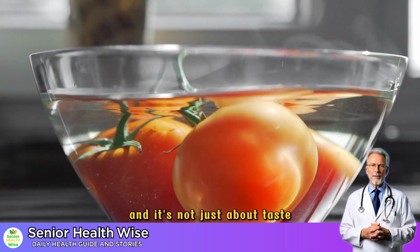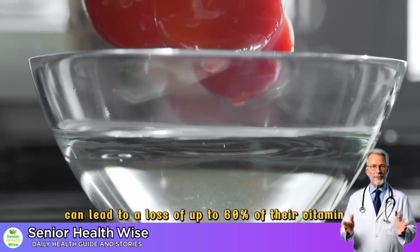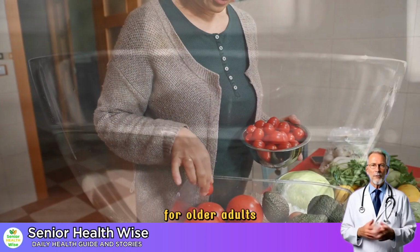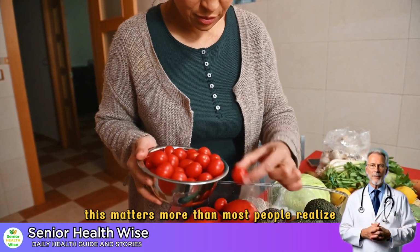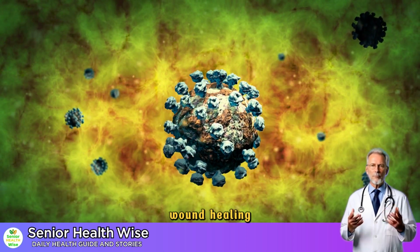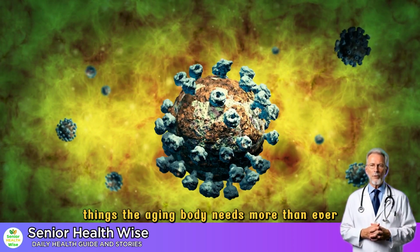And it's not just about taste. Studies show that refrigerating tomatoes can lead to a loss of up to 60% of their vitamin C content within just a few days. For older adults who depend on tomatoes as a source of antioxidants, this matters more than most people realize. Vitamin C plays a role in immune function, wound healing, and protecting cells from oxidative damage. Things the aging body needs more than ever.